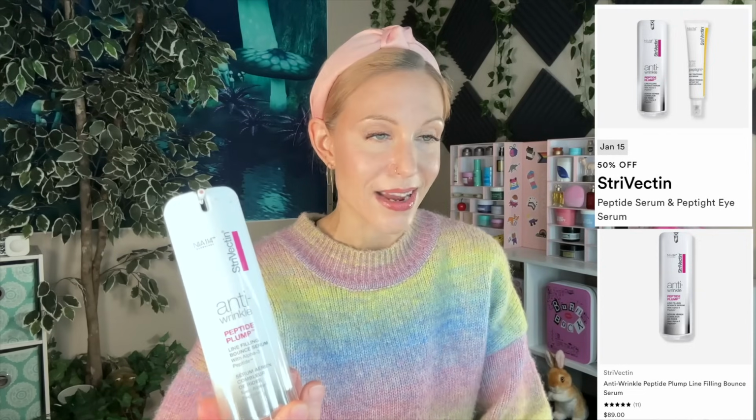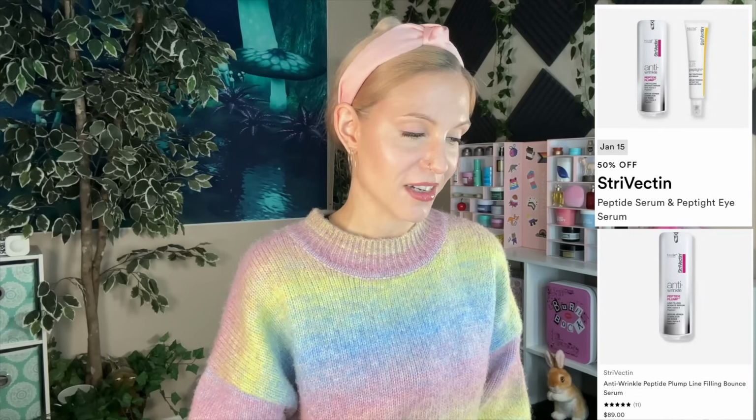Okay, we have from Strivectin the Peptide Serum and Peptide Eye Serum. So they actually sent me the Anti-Wrinkle Peptide Plump a while ago, and I have some things to say. Overall, I'm gonna say I do like this product, but I just can't be somebody who only comments on, oh yeah, it feels nice, feels hydrating, cosmetically elegant. I can't stop there. You know I have to dig deeper, especially when we are talking about peptides.